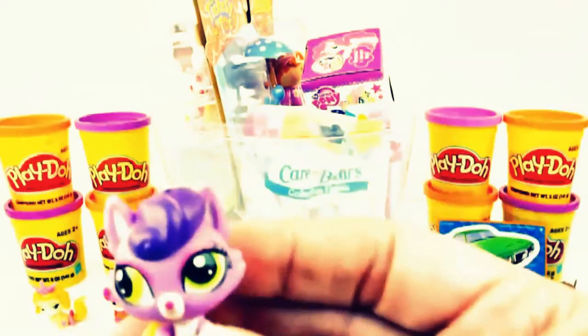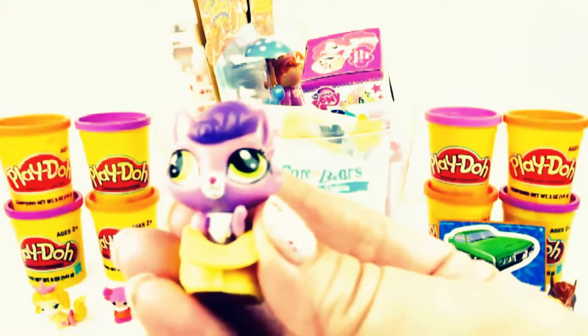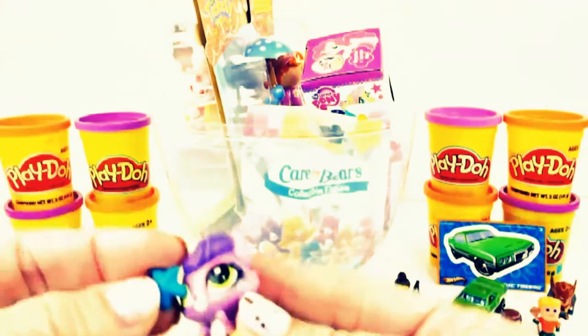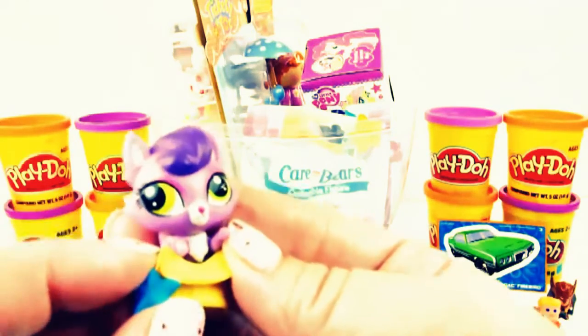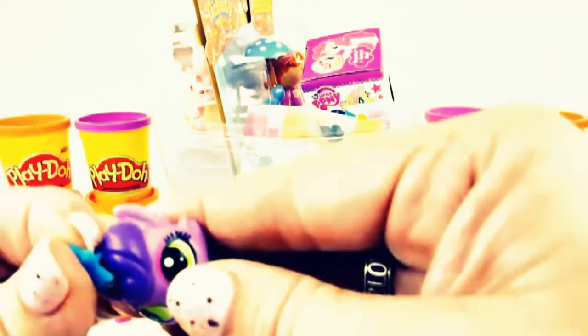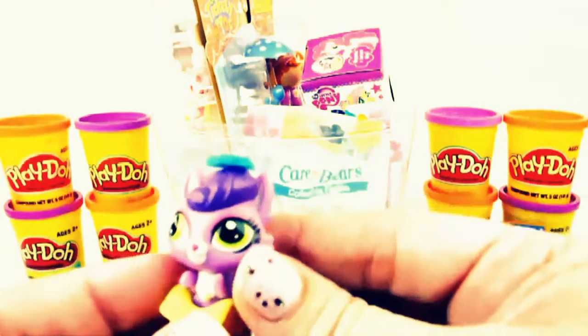I think I had a friend say it was a flying squirrel. But I'm pretty sure it's not a flying squirrel. And look, she has a little star deco bit. So maybe she's someone famous. You guys, let me know, all you LPS fans. I know you guys know exactly who this is.